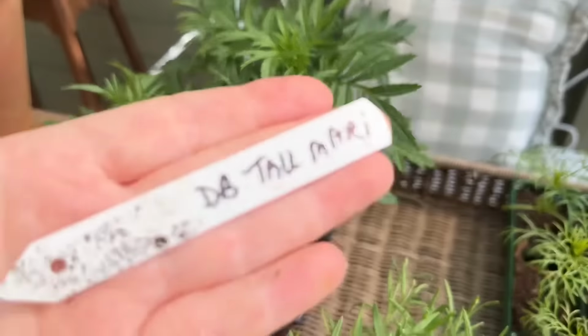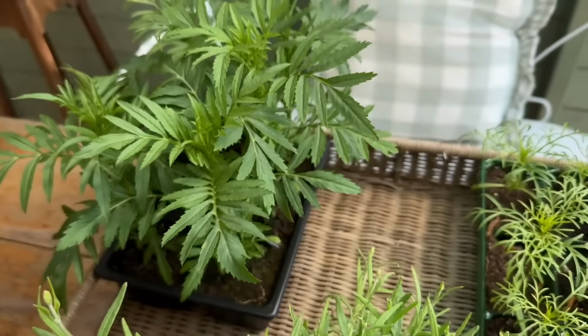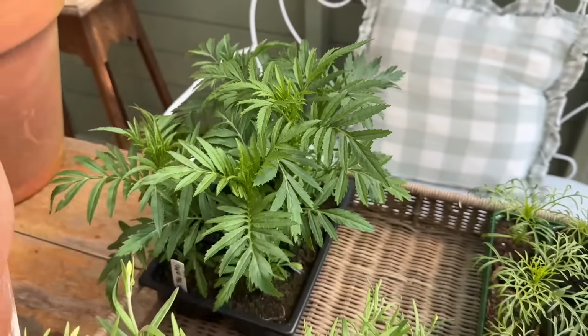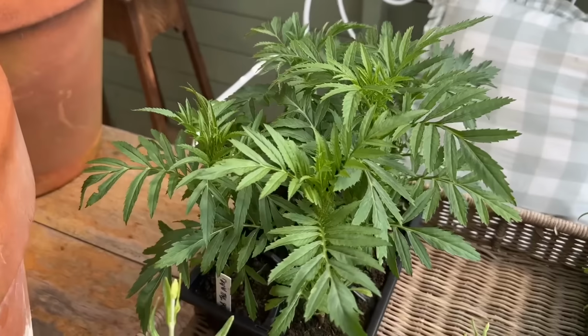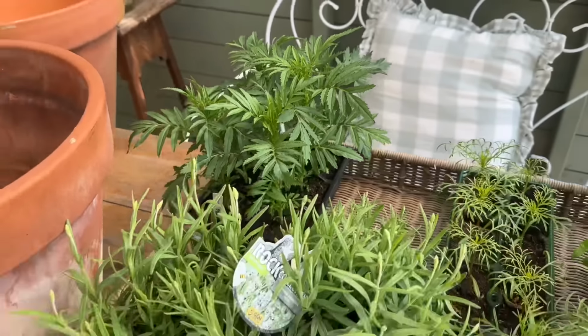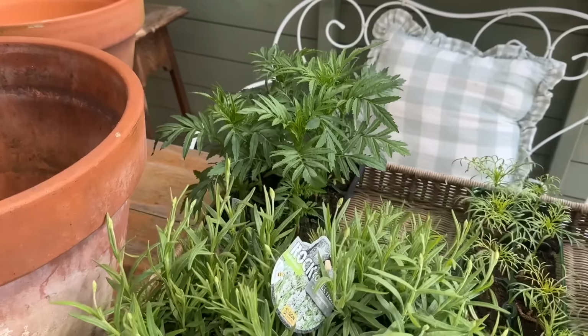Then at the back here, I've got, these are marigolds, but they're the really large ones that look like pom-poms. So this says, I think this is DB Tall Mary, so tall marigolds, and they're not too high maintenance, are they, marigolds? So I got some last year, and they just did really well, I think. I haven't had the ones with the big pom-pom tops before, so looking forward to seeing how they grow. So £2 for those, and there's quite a few in here.